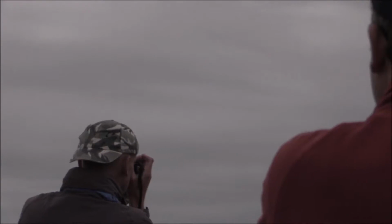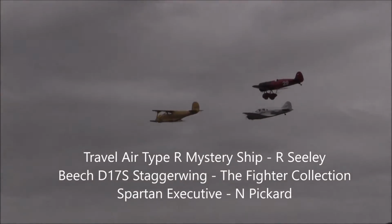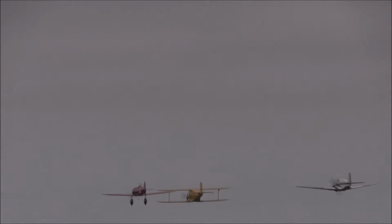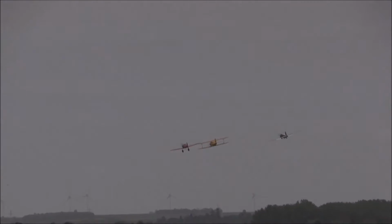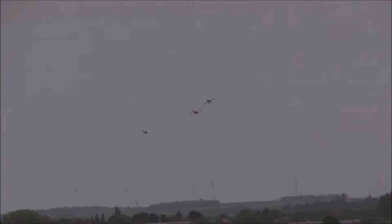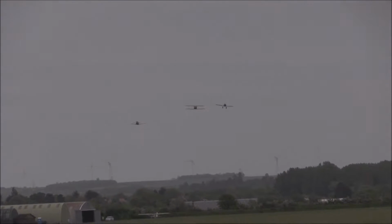Yes, the Staggerwing, the Travel Air Type R, the Mystery Ship, and the Spartan 7W Executive. There's a trio that hasn't been seen before at a British air display. The Mystery Ship is a Hayes Aircraft Developments replica. The aircraft was originally the result of work in secret by Travel Air company engineers Herb Rawdon and Walter Burton to produce a no compromises air racer. The level of confidentiality that surrounded the project led to the Mystery Ship nickname, which somehow stuck.